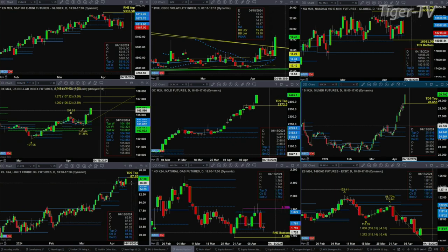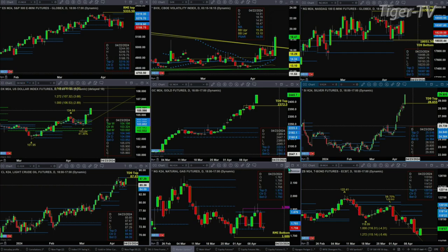In the case of natural gas out there, it's testing support. It's the buy zone of its daily structured profile. There's really just a consolidation pattern that's going on out there. The support level is down at 1.731.